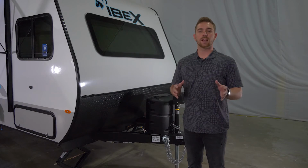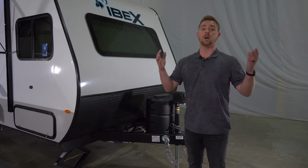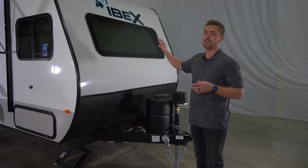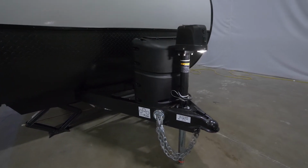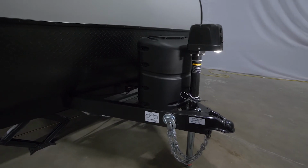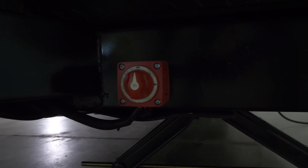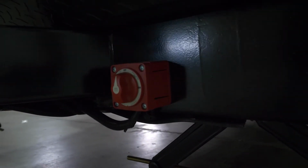With our standard features, we're also gonna include a security lock box that's keyed alike to the rest of the unit. Standing in front of the IBEX 19QTH, you'll see some familiar features that are on all of our other floor plans, including a 60 by 22-inch panoramic window that's automotive grade, along with a 20-pound propane tank that can be exchanged at any gas station within America, a dog leash connector, a power tongue jack with an LED light. And on the other side, you're also gonna see a battery disconnect switch. That big red square right there, you can turn it on, you can turn it off.